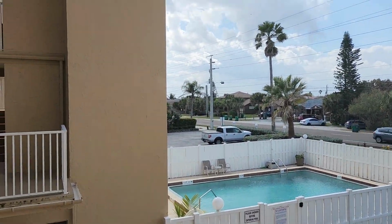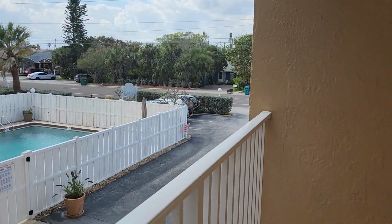We're at the Coral Sands in Cocoa Beach today. Wait till you see this place. I'll take you to the outside first. We're in the front. Let's go look at this oceanfront condo.